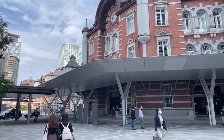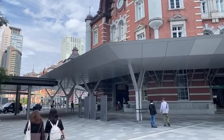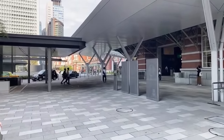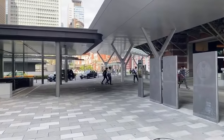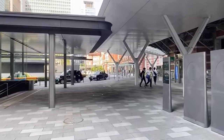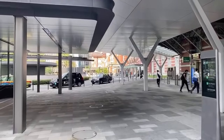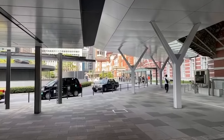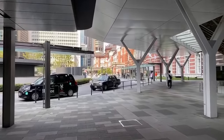Built in the style of Amsterdam's Central Station. And I think the Japanese railways, Japan Rail, took a lot of notes from European railways, especially in Holland, because Japan and the Dutch have always had a pretty unique relationship.